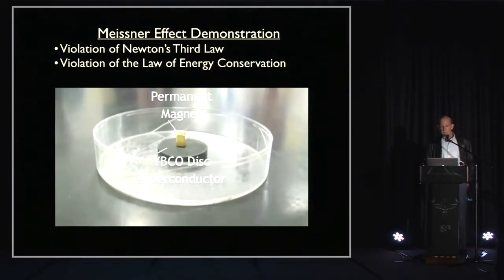Now, this is just to demonstrate that the idea of violation of energy should have been known for years in the Meissner effect, the maglev idea that operates. It's been shown. Here's a video.